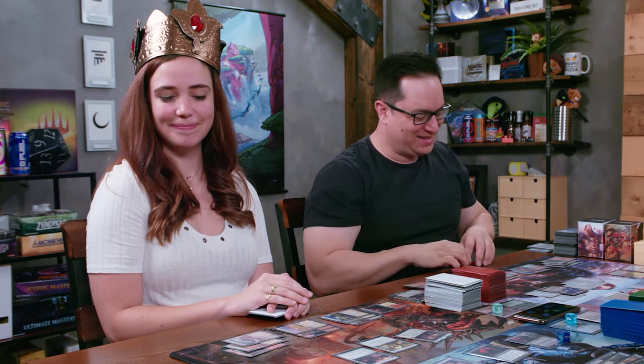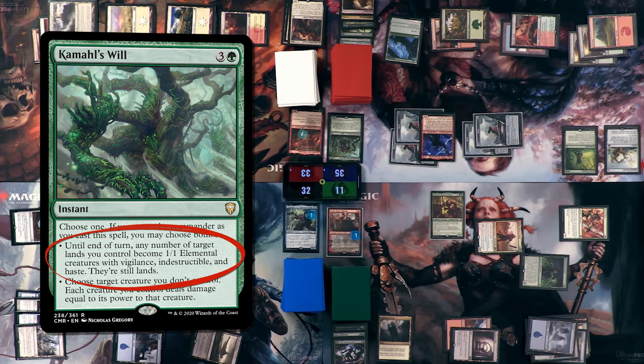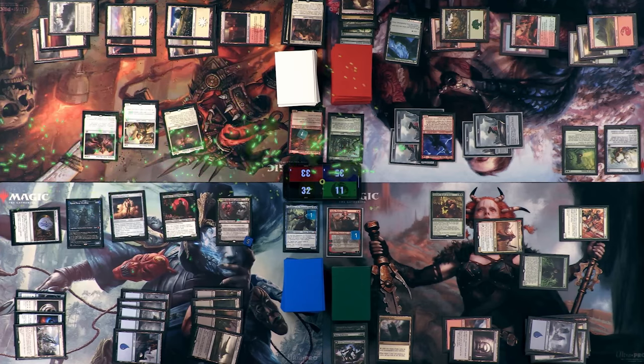Nice. Okay, well, we know that next turn, if he plays that Kamahl's Will, then all the lands are turning into 4/4s. Not to mention it pumps all the creatures that he's already got, and that's a lot of damage. So it's all up to me.